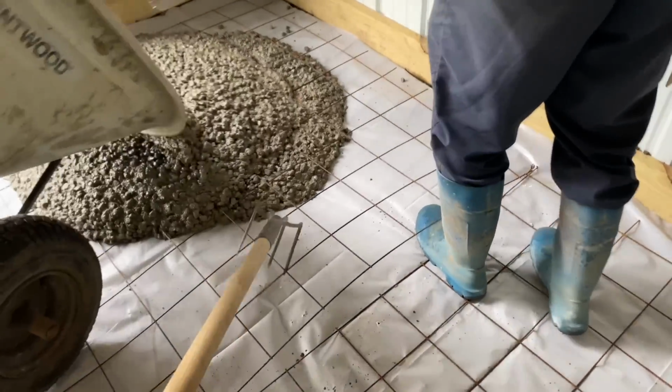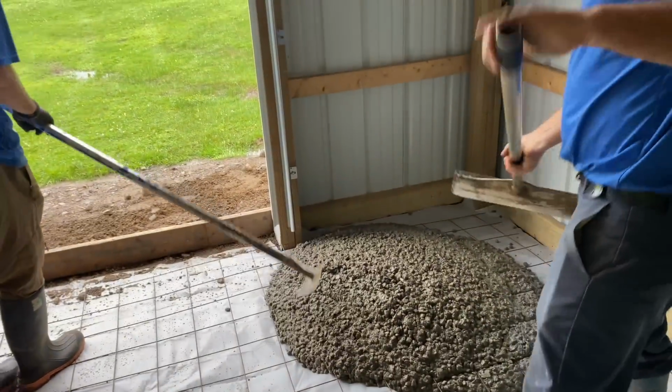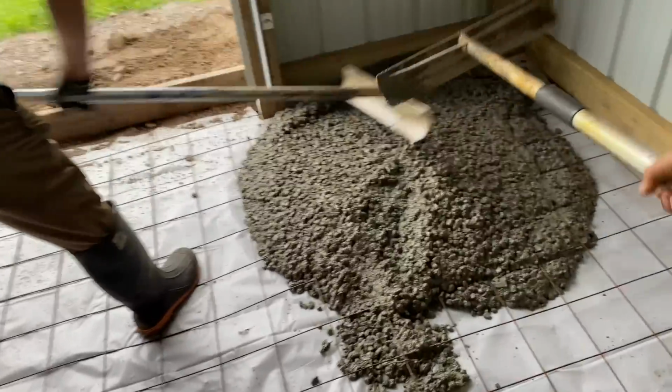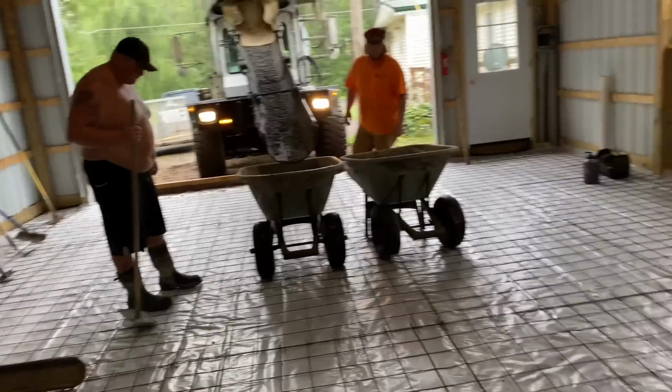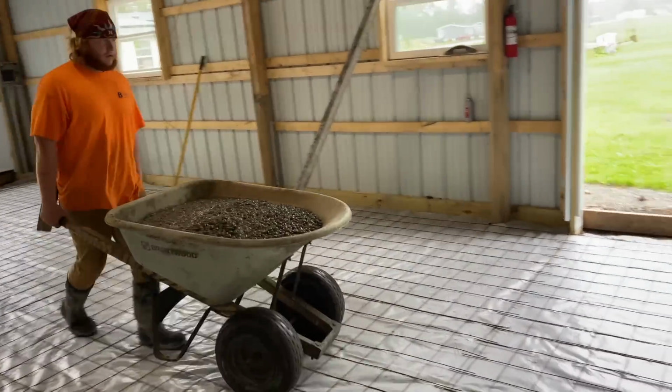Pulling the wire up. Don't trip. Just showing the wire mesh police how we do it, Chris. Where's the concrete police? Put all the sticks and leaves. Yeah, we got some sticks in this one. A little natural fiber. Perfect job to do on a rainy day today, guys.